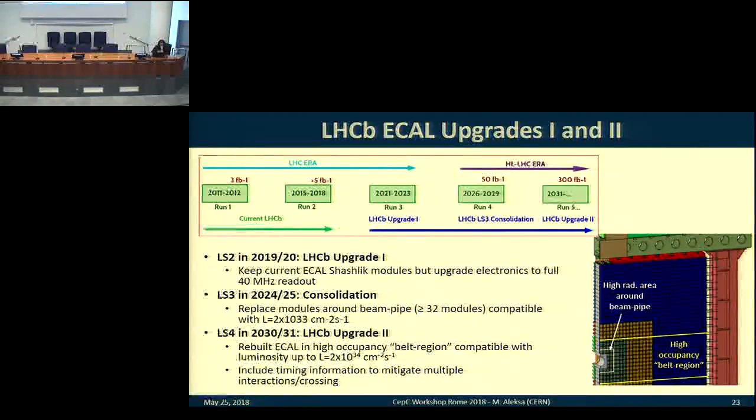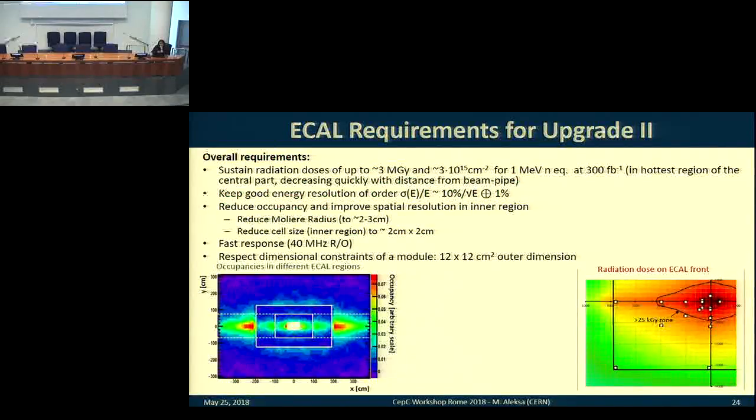Okay. So the next slide, the overall requirements, as I said already, are huge radiation doses up to 3 megagray and 3 times 10 to the 15 1 MeV neutron equivalent per square centimeter. And you see on the little plot on the right hand side that this is of course quickly decaying. However, in the innermost region you need an extremely radiation robust calorimeter. So there, plastic scintillators, for example, as they are used at the moment for this Shashlik calorimeter, are not an option. So they are now looking into either crystals, or other technologies. So this is on the next slide.